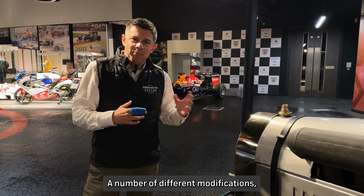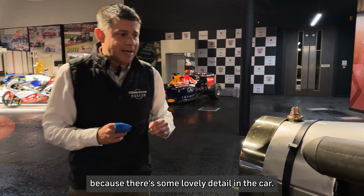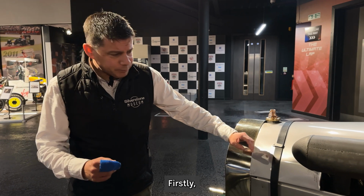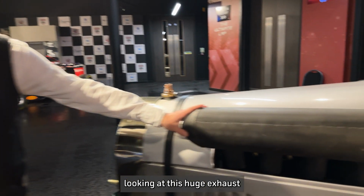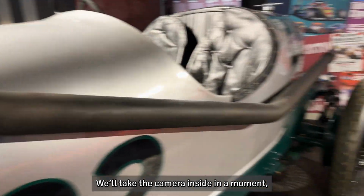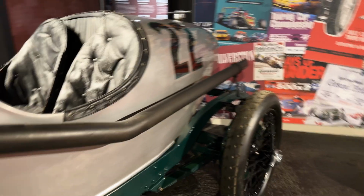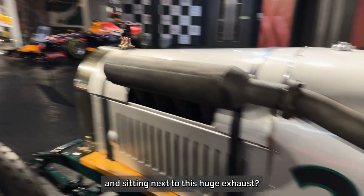A number of different modifications, a number of things I'd like to point out to you because there's some lovely detail in the car. Firstly, looking at this huge exhaust that sits at the side of the car. We'll take the camera inside in a moment, but could you imagine being a passenger in this vehicle and sitting next to this huge exhaust?